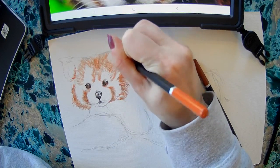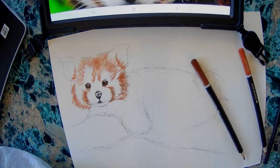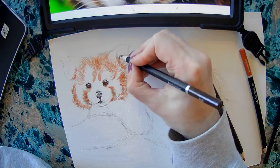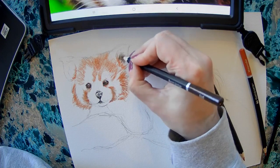I'm quite pleased with how this one's going so far. Considering I do a week off, sometimes it takes me a little while to get back into things, but actually I think this is a nice one to start with.